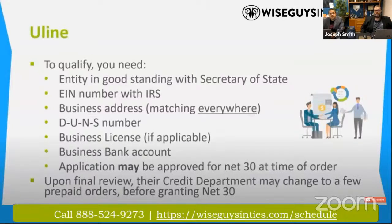Also the DUNS number, and the same thing, that address is what's on file with Dun & Bradstreet, and that your name is spelled correctly. Business license if you need it, business bank account, and the application may be approved for net 30 at the time of the order. Upon final review, their credit department may change to a few prepaid orders before granting net 30.